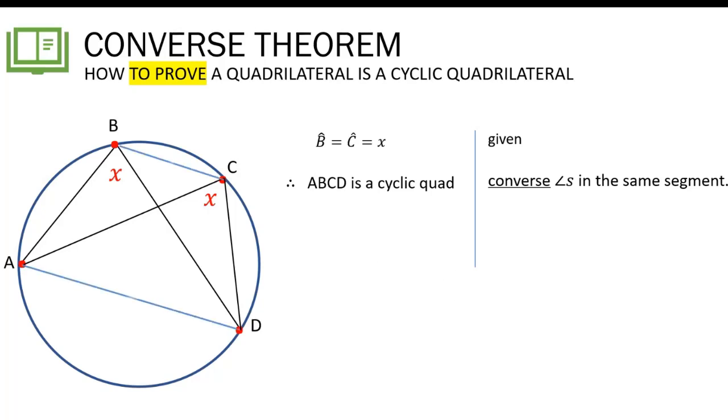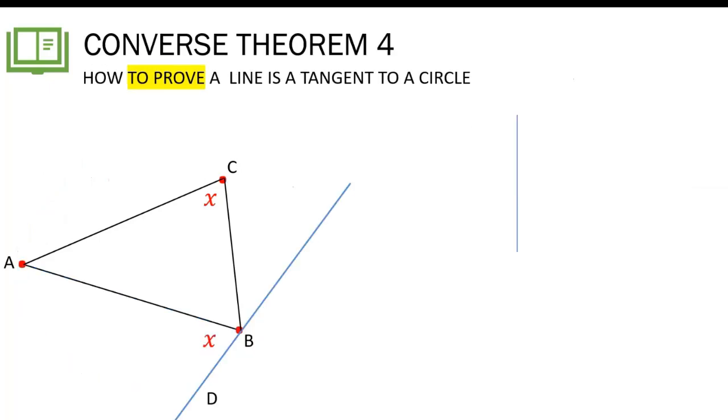The next question they love to ask is they love to ask us to prove a tangent. So let's have a look here. I do not have a circle, but I'm trying to prove that DB is a tangent to a circle that goes through A, B, and C. Okay, so I have a look. I've got an angle between the line, which I'm hoping is a tangent, and the chord AB. And it is the same as angle C.